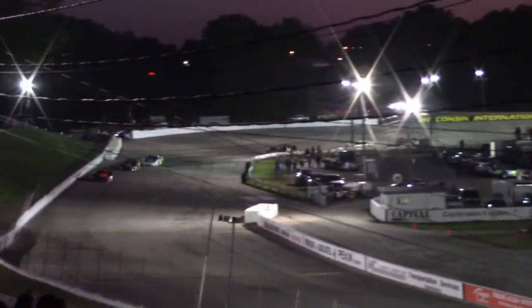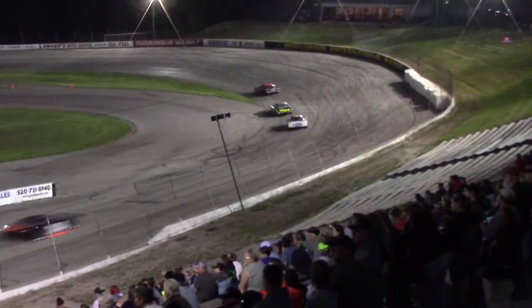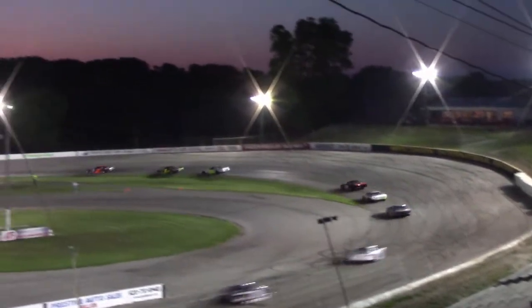Maxwell to 4th, Monday to 5th. Kendall falling back to the 6th spot. Bennett has stretched his lead back out over Sawyer efforts. And here comes JVO trying to close the gap on him now for 2nd. We'll see if Maxwell and Monday can catch up to that lead trio.